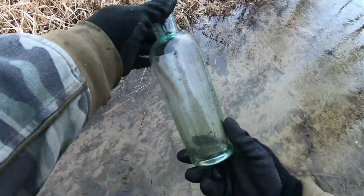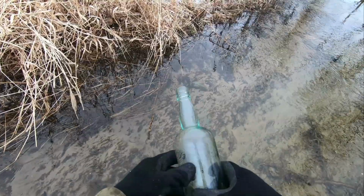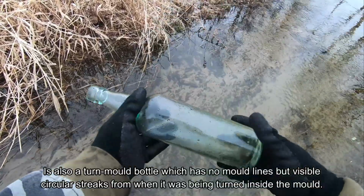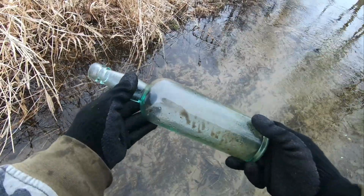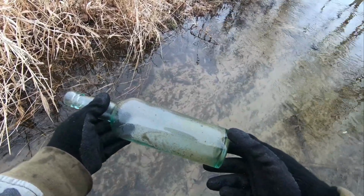Yep, got ourselves an aqua whiskey. And it's definitely an applied top. Yeah, it's got some nice weight to it. Beauty. Sweet stuff. And it's been mostly buried, so it doesn't have any of that gunge stuff on it. So yeah, all right, let's keep going around here.